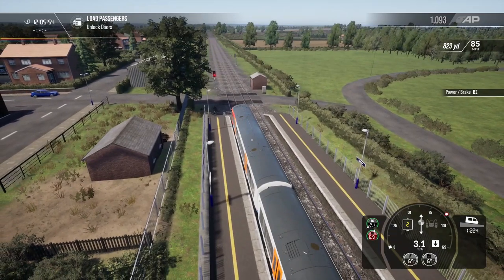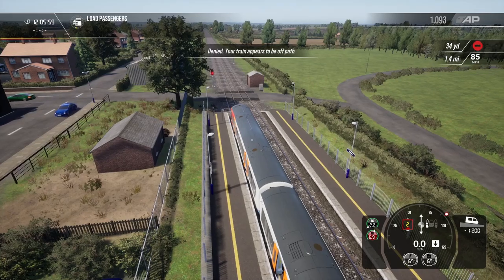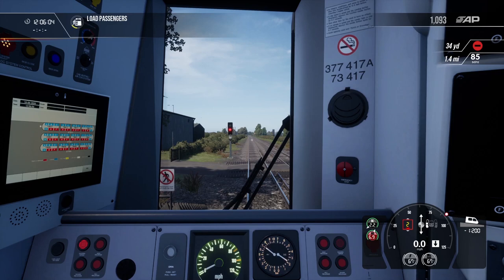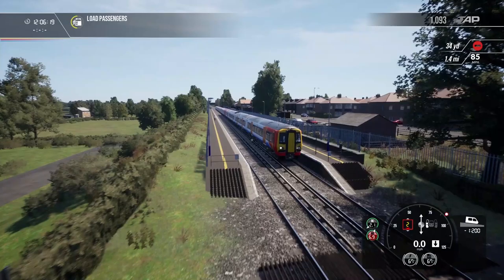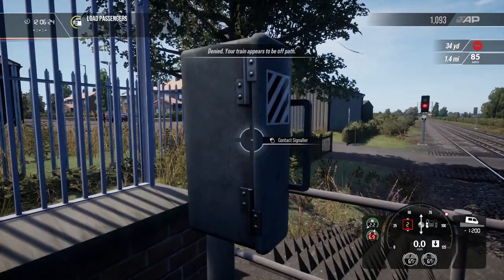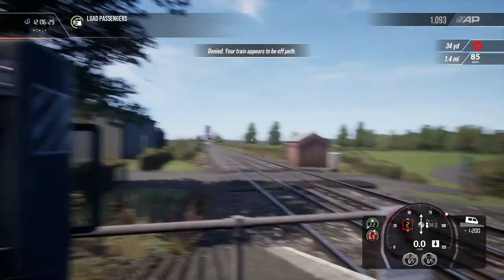Okay, it went red. It's going to say your train appears to be off path. Well, that makes quite a lot of problems for me. I have to do the old save trick. It'd be nice just to be able to manually override those things, you know? Come on, just let me go!